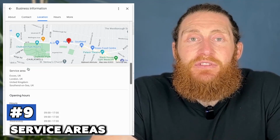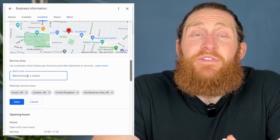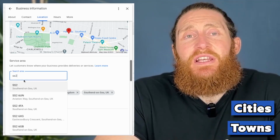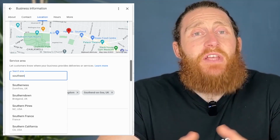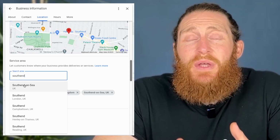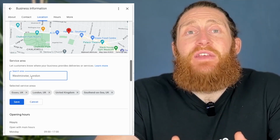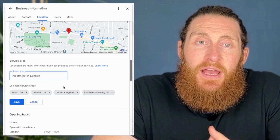Now for service areas. You can use postcodes or zip codes depending on where you're based, but we have found you get the best response when you use towns or cities. This will essentially cover all of the postcodes in the towns that you list. Now, if your business only covers one town, then you can also add smaller postcodes as well that are listed in that town. This way you have given Google more information of where you cover and you're more likely to show in the smaller areas.